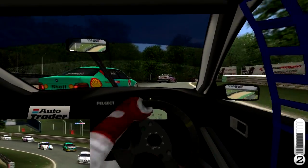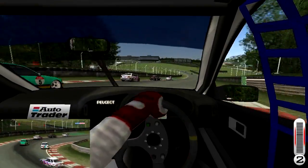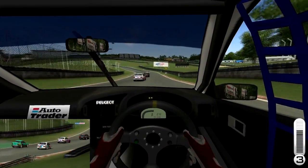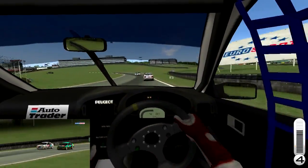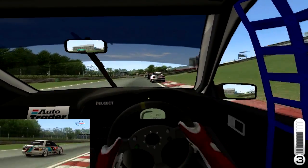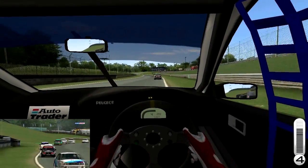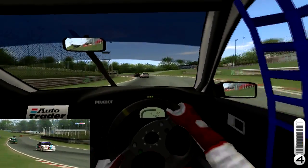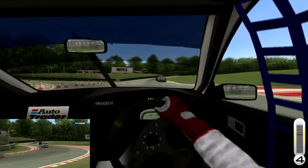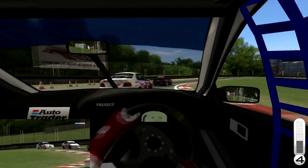Can I duck up the inside of Ray Bellm? Not quite, he closes the door. Ooh, and a little nudge. Luckily it didn't do any damage to either of our cars, but very aggressive driving going through Jim Clark Curve.